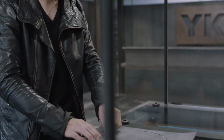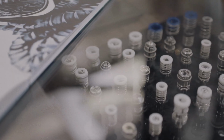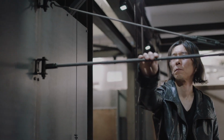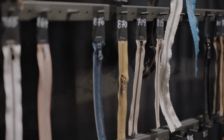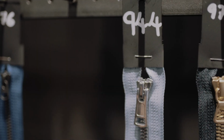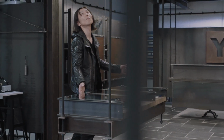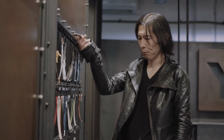My first idea was, okay, let's push our nature, so-called industrial. That's YKK's nature, say, industrial. This is not just a showroom. Usually, showrooms don't do retail. We do welcome not only professionals, but also students, and they can buy even one zip here.